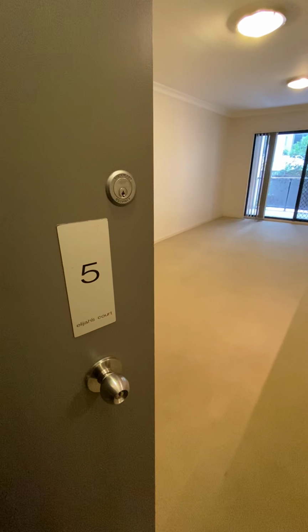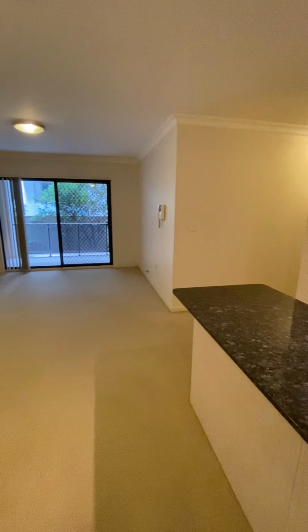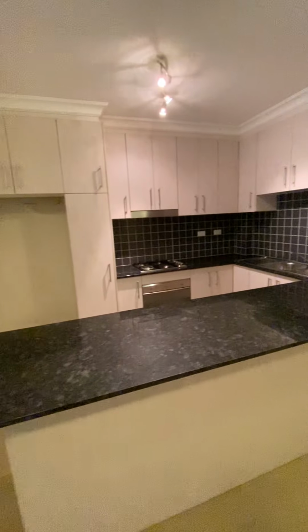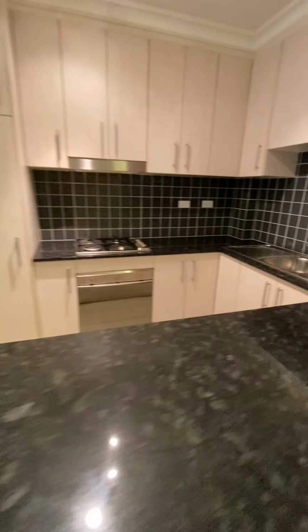Hi guys, welcome to 5/38-40 Meryla Street in Burwood. Here we have a two-bedroom apartment with two bathrooms. That one includes an ensuite, which we will check out very shortly. And there's also a secured parking space.